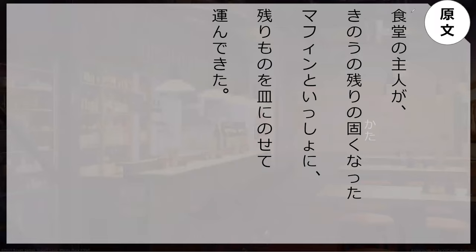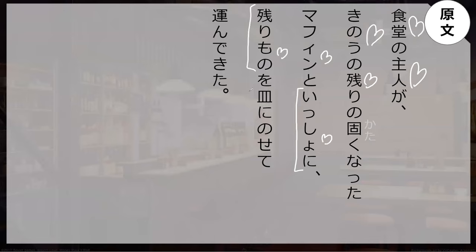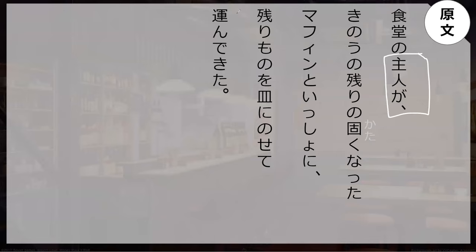So let's go read the line from the book. Shokudo no shujin ga, kino no nokori no muffin, katakunatta, muffin to issho ni nokori mono o sara ni nosete hakonde kita. So the shujin hakonde kita with the things noseta on the sara.